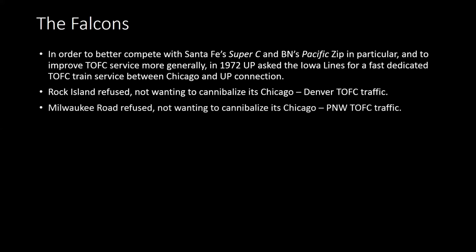And the Milwaukee Road looked at it and said that, well, we're running our 261 XL special to the Northwest, and we don't want to cannibalize that. We need the long haul on that stuff. Sorry, we can't help you.